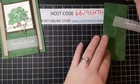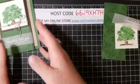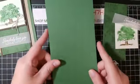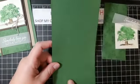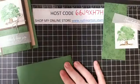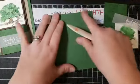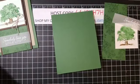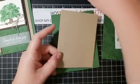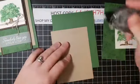We've stamped all of our pieces. This is almost dry, just about dry. So we're gonna start assembling. We'll just work from the bottom up. So I have a garden green card base, and this is 4 1/4 by 11, and I've scored it at 5.5. And let me grab a bone folder. Then a nice crisp fold. And then I have a piece of crumb cake, which is 3 3/4 by 5. And I am just gonna stick that right on our card base.